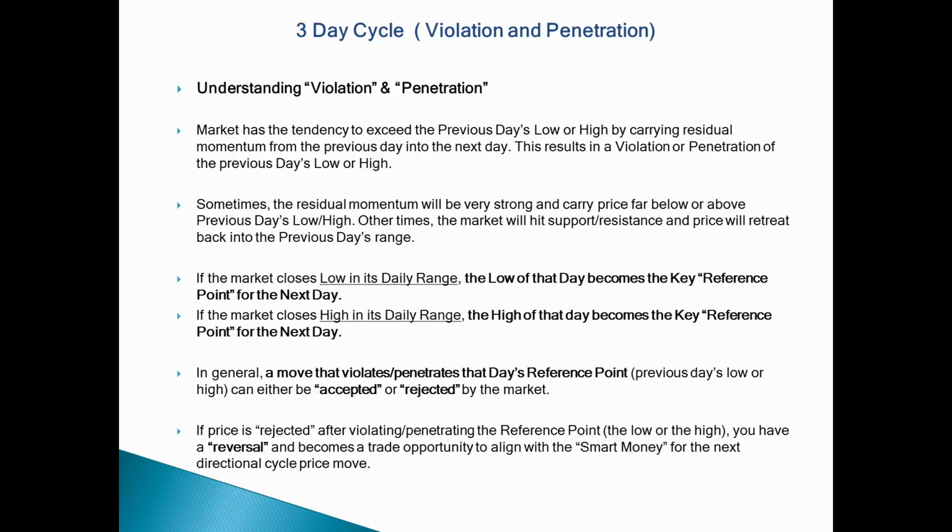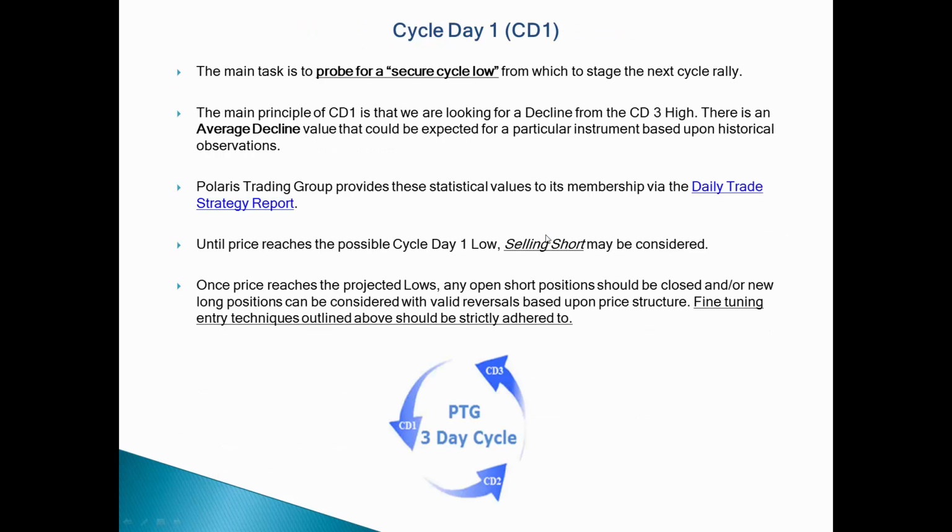So of course, if the price is rejected, market participants try to move beyond those highs and lows and it's rejected from those reference points, then there are opportunities for a reversal position, to look for a reversal back into that prior day's range. This is what the smart money is always trying to probe for. Can they squeeze the buyers? Can they squeeze the shorts? How far can they squeeze them? Again, it's always going to be referenced against those particular price points.